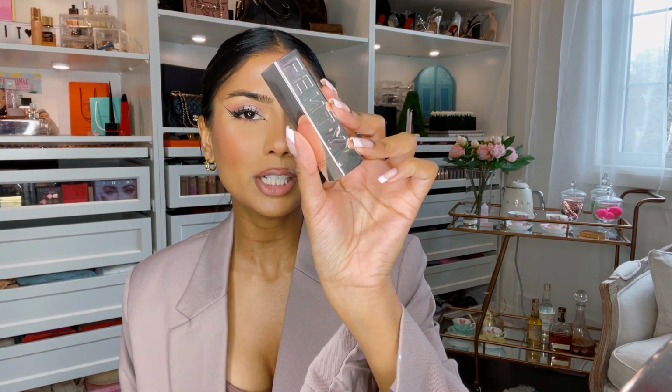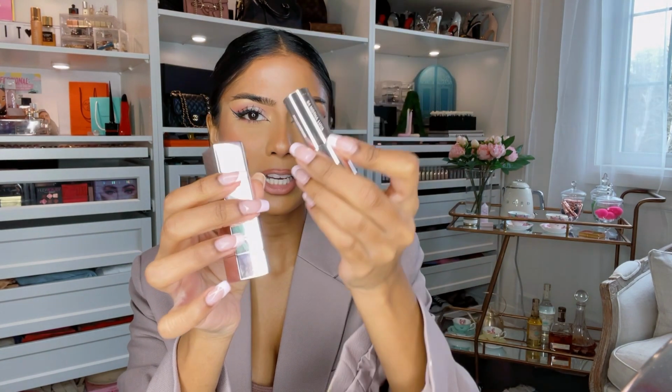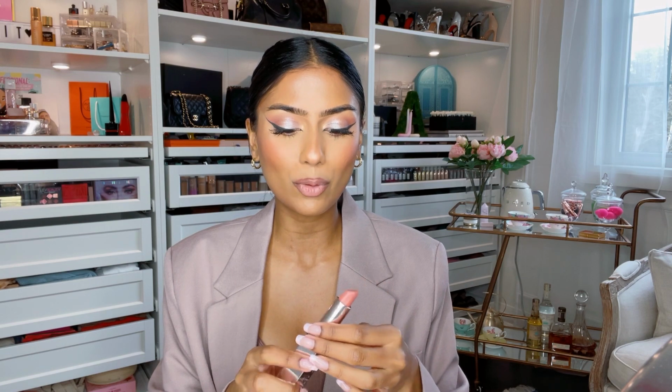So let's talk about the details of this. This package is stunning and it's super high tech. We love sustainable packaging that we can replace, and we have a ton of different colors here. So let's test them out on my skin tone. So first of all, we're gonna start off with a shade that I've already used before. Let me take off my current lip color.